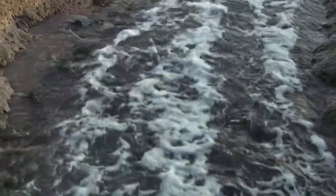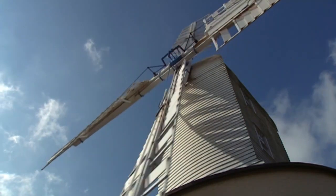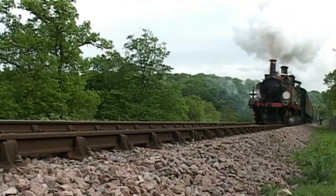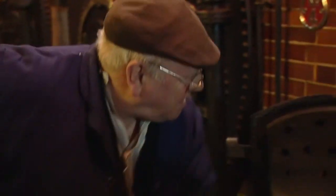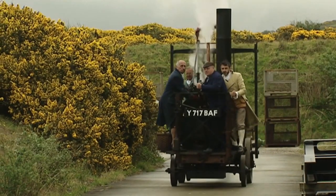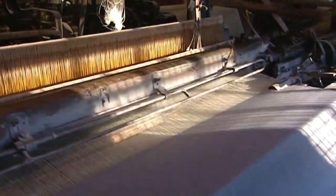First of all, there was water and wind, the earliest forms of power to drive machinery. Then came steam, and in the 18th and 19th centuries, Britain led the world in harnessing the power of coal, water and steam to drive the engines that revolutionised transport and made mass production possible.